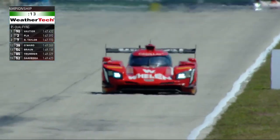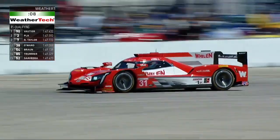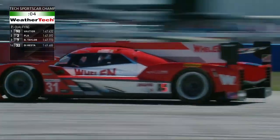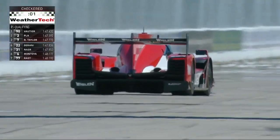And Tristan Vautier, he had the pole position here last season, but that was in GT Daytona. Now he's stepping up to the prototypes and trying to repeat as the pole sitter here at the 12 Hours of Sebring. Nasr will just about get to the line for one more if he wants it.